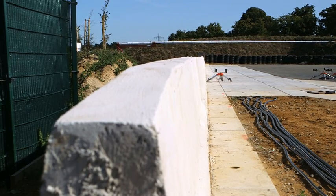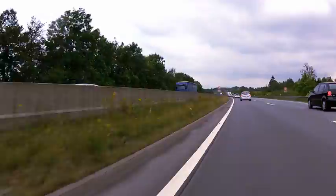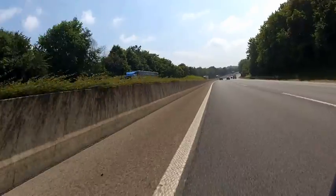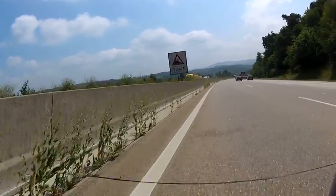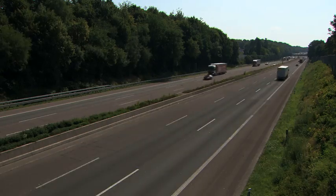By the way, the concrete barrier used in these crash tests is no longer officially recommended for construction, and yet it can still be found on far too many stretches of motorway.